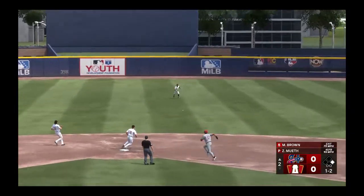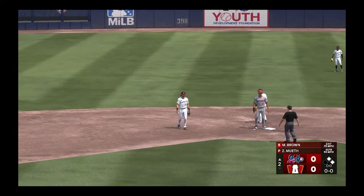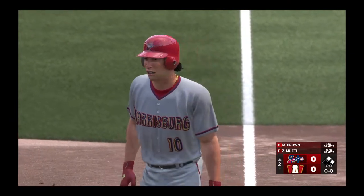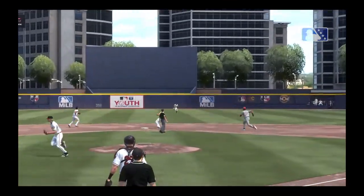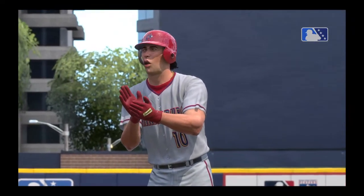Line drive. That's a base hit. Throw back in quickly. First and second now with nobody out. Back-to-back singles, passing the baton. That's textbook hitting. He let the pitch on the outer half travel just enough, then laced it up the middle. Great swing. Now they've got a good shot at scoring the first run of the game with the runner in scoring position.